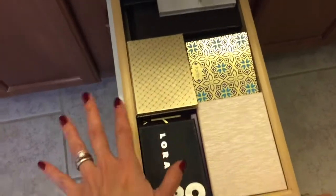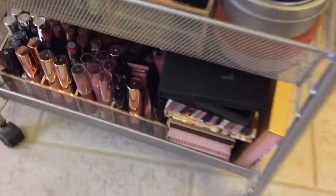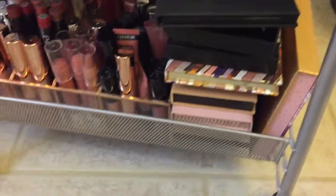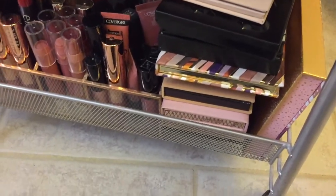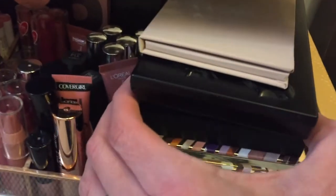For eyeshadows, well, I have this drawer that's filled with eyeshadow palettes, but these are the ones I use the least, or that I use for travel, like that Lorac Pro mini one. And these are the ones that I use the most. And they're not all, as I showed you before, eyeshadow palettes. This is a contouring palette, and there are 2 face palettes right here.